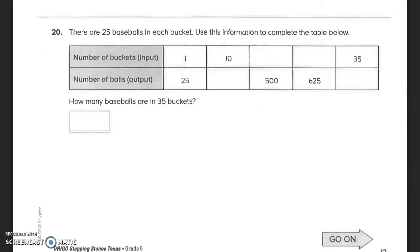Number 20. There are 25 baseballs in each bucket. Use this information to complete the table below. Number of buckets, input. Number of balls, output. How many baseballs are in 35 buckets?